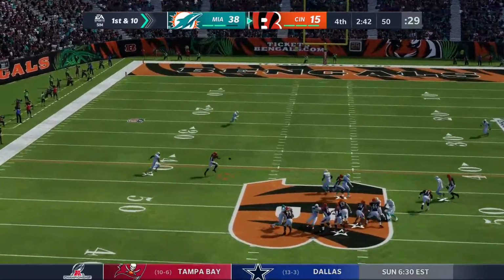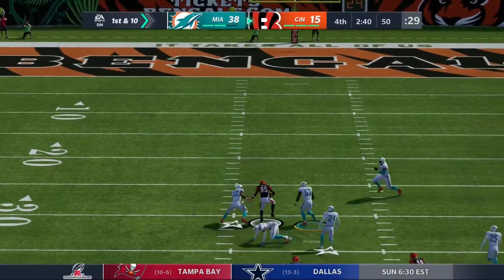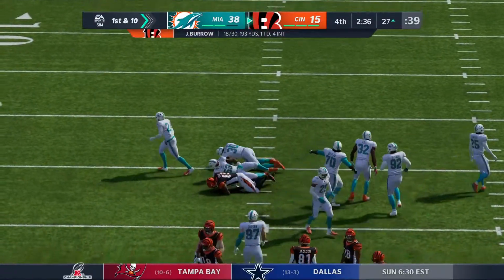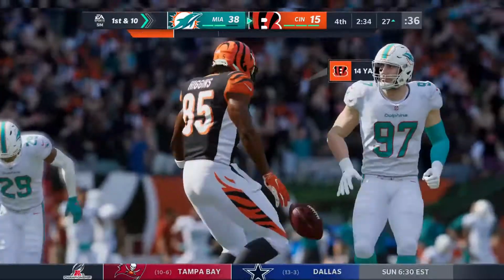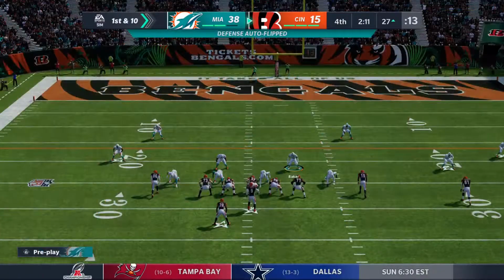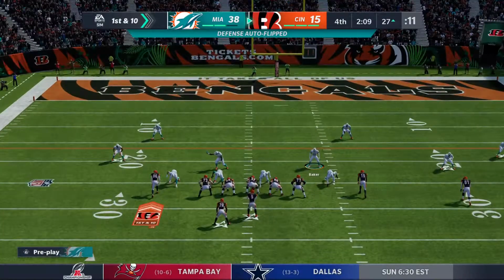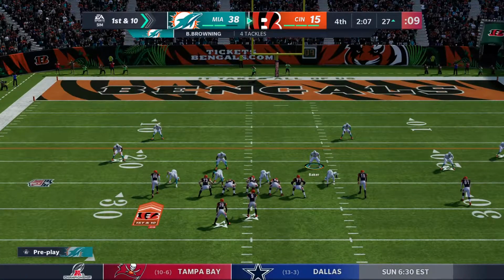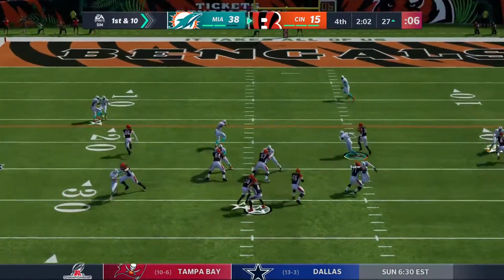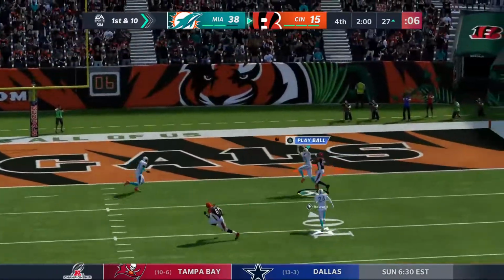From midfield now, Burrow. Out of his hands quickly to Higgins. And he'll go down, but not before getting this inside the 30. The catch and run, good for 24 yards. Well, this game was decided a while ago, and that completion there is going to artificially inflate his passing numbers. So right now, the only one really applauding probably his agent as he thinks about angling for a new contract.